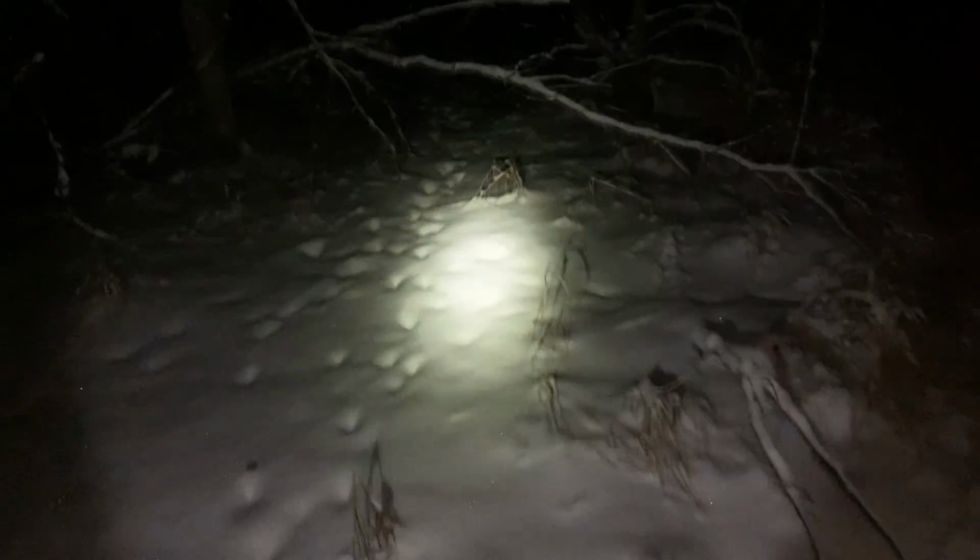Coyotes walked up to it and then around it. So I'll just walk through it, make a trail, so they know it's not dangerous. And there's our trail. Just drag my feet, make the loop.